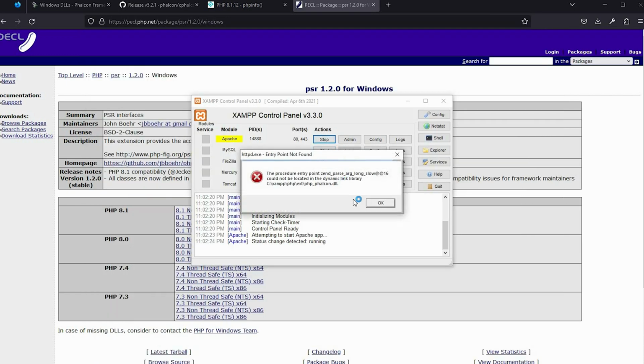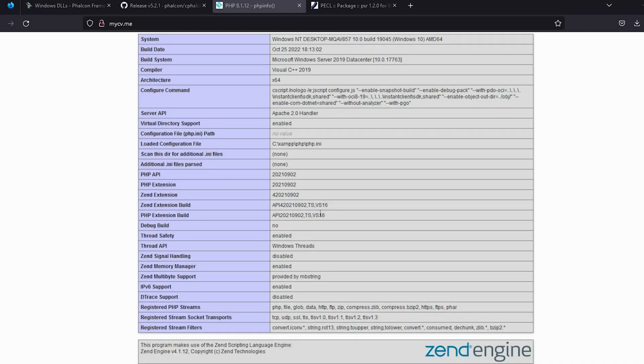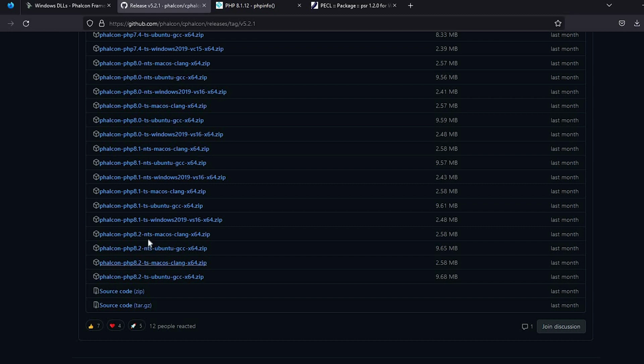I see there is a problem. Now I try to solve this. I found my error: my XAMPP server extension build is VS16 and the PHP version is 8.1, but I downloaded PHP version 8.0. Now I download the Phalcon framework again for PHP version 8.1.